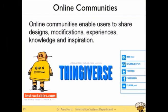Now, both of these websites employ different kinds of social media feeds, such as RSS feeds, Twitter, Facebook, email, all of these different kinds of ways to reach people that can encourage participation and keep people up to date on the latest projects and developments.